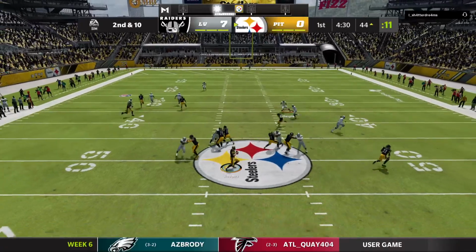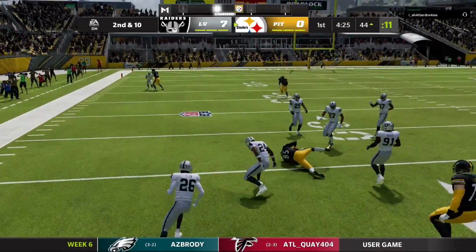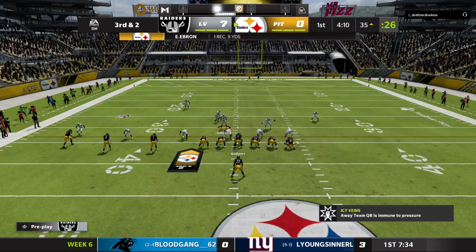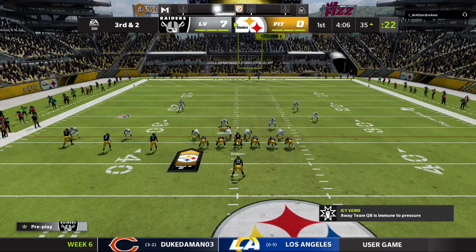Now Rodgers. Short little throw to Ebron. Let's not quibble about the gain there on 2nd down. That was a positive play because that was a take-what-you-can-get situation. Got out to the tight end. Now it gives them a much better opportunity to convert on 3rd down.